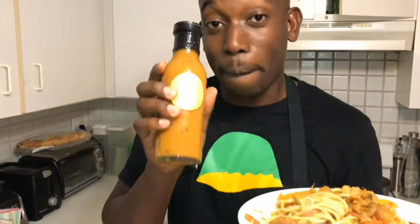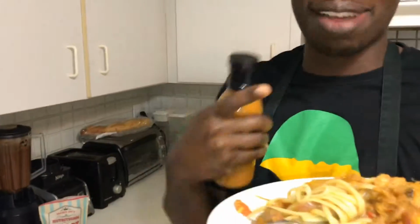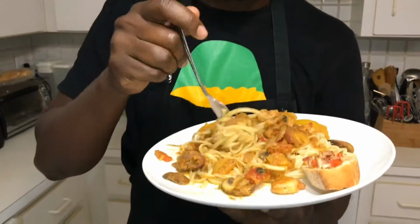So good. Now, the recipe is simple. The recipe is easy. Just pick this bottle up right here. Pick this bottle up. I'm telling you, I'm going back to this. Okay, so good, people. So good. You gotta try it.